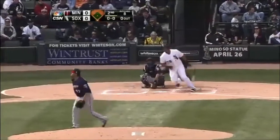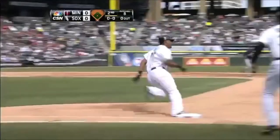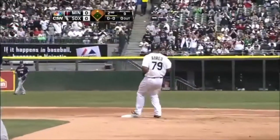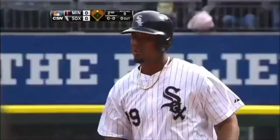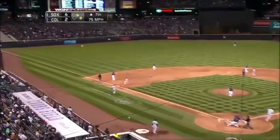Perfect down there. Abreu lines it hard into right field. Over the head. Garcia, so his first at bat in the Sox uniform. A line shot to right. And the leadoff double.